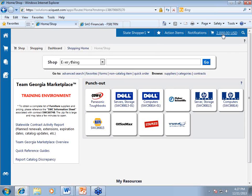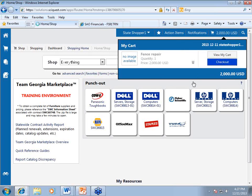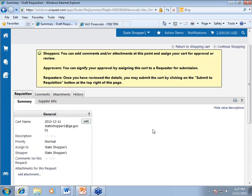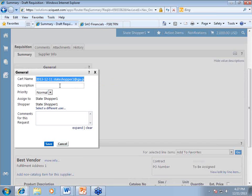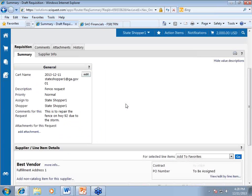So I'm going to go ahead and just process this cart. I'm just going to click on the cart and then click on Checkout. And I'm back to this requisition summary page. So again, from this general section, I'll click on Edit, and this is where I can put in my description and my comments. Click on Save. All that's done is just put my comments in this section on the cart.